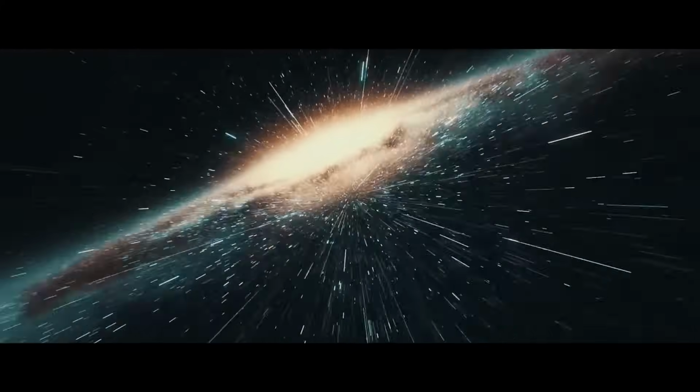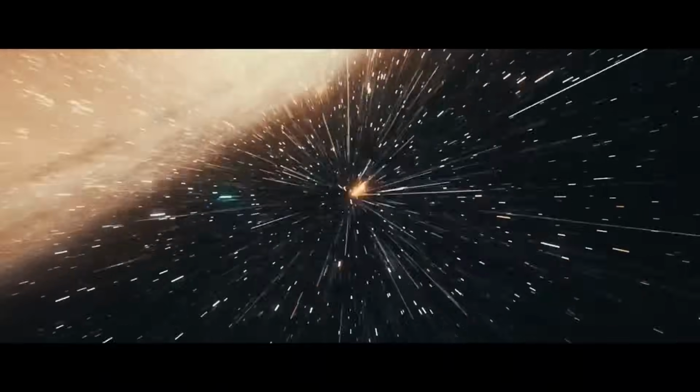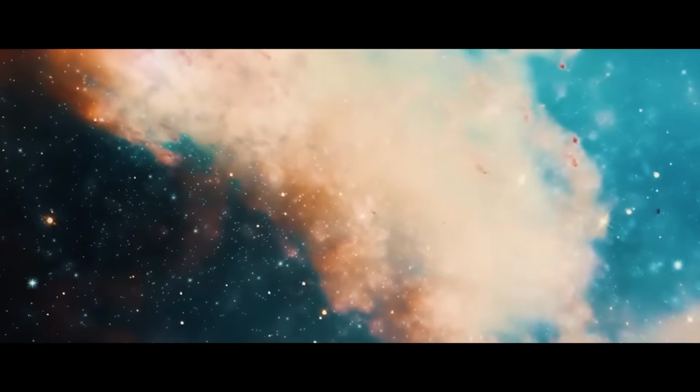To give you a sense of how large it is, modern humans have been around for nearly 200,000 years, and in that time, light, at its incredible speed, has traveled the complete width of the Milky Way. Only twice. Okay, so let's run through this.